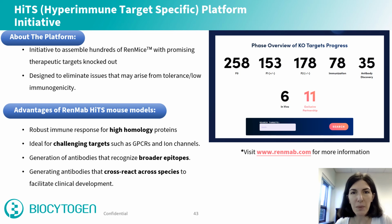So why do we need to perform antibody discovery in a knockout mouse? When generating antibodies, one common issue is the high homology between human and mouse. So in this case, when we knock out the target gene in the mouse, the immune tolerance is broken, and a much stronger immune response can be elicited. This same strategy can also be used for challenging targets, including GPCRs or ion channels.